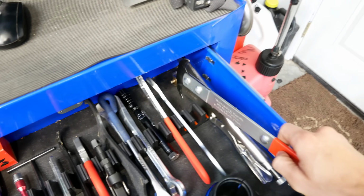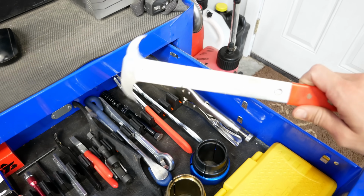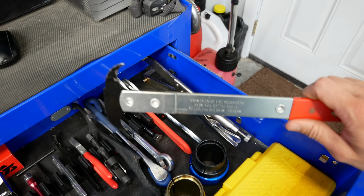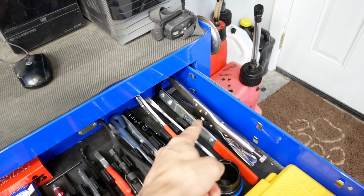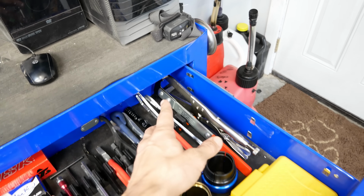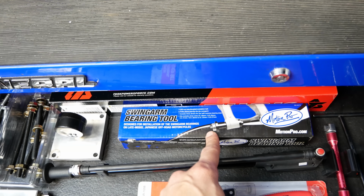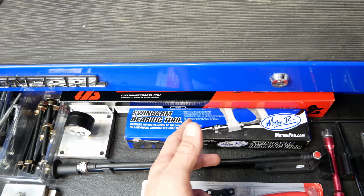Another tool that took me a long time to buy that made my life easier is a seal puller. I used to just use a tire spoon or a screwdriver, but this is definitely nice to have. Beyond that, the clutch holding tool is super useful with anything engine related. The spoke torque wrench is nice when lacing wheels. Swing arm bearing tool makes install a little easier than the vise, but isn't really essential.